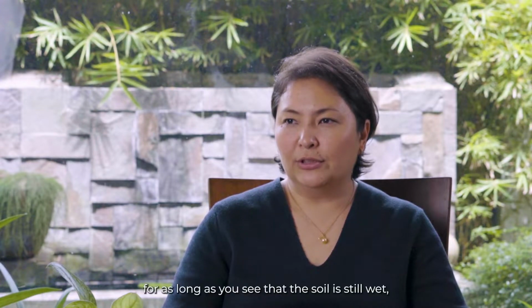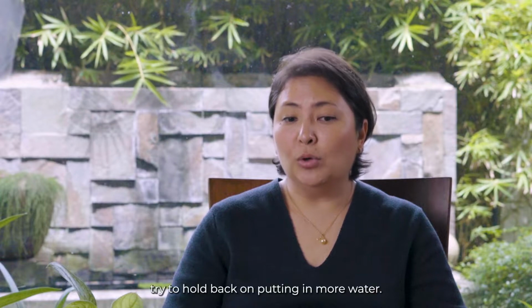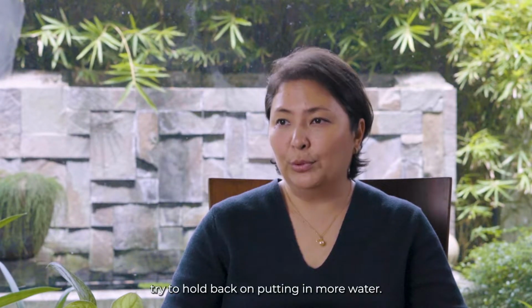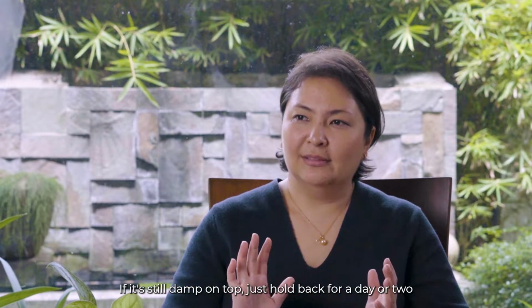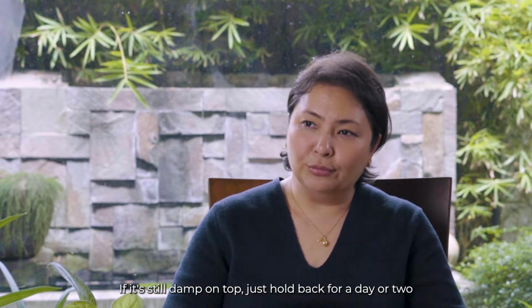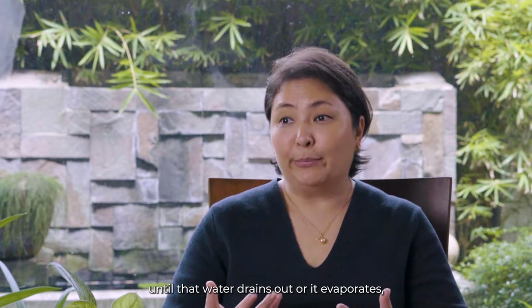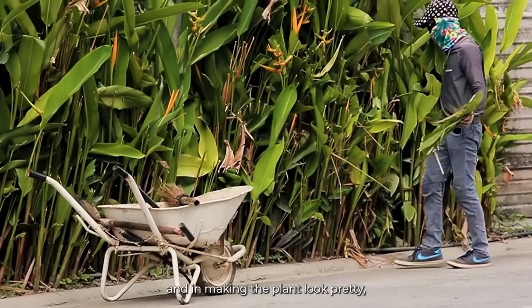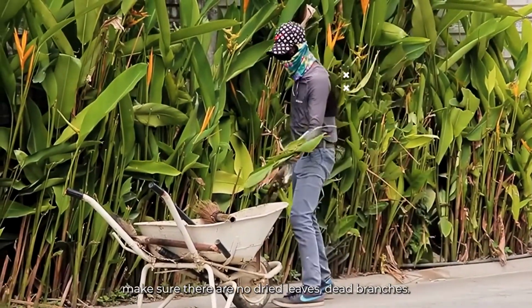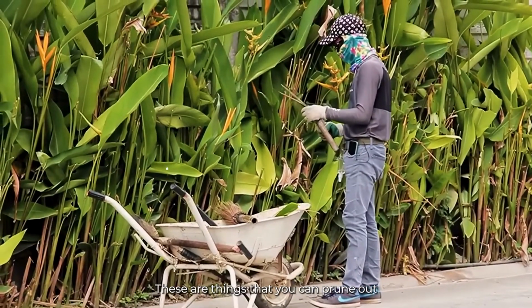In watering, for as long as you see that the soil is still wet, try to hold back on putting more water. If it's still damp on top, just hold back for a day or two until that water drains out or evaporates. In making the plant look pretty, make sure there are no dried leaves or dead branches. These are things that you can prune out to make them look fresh.